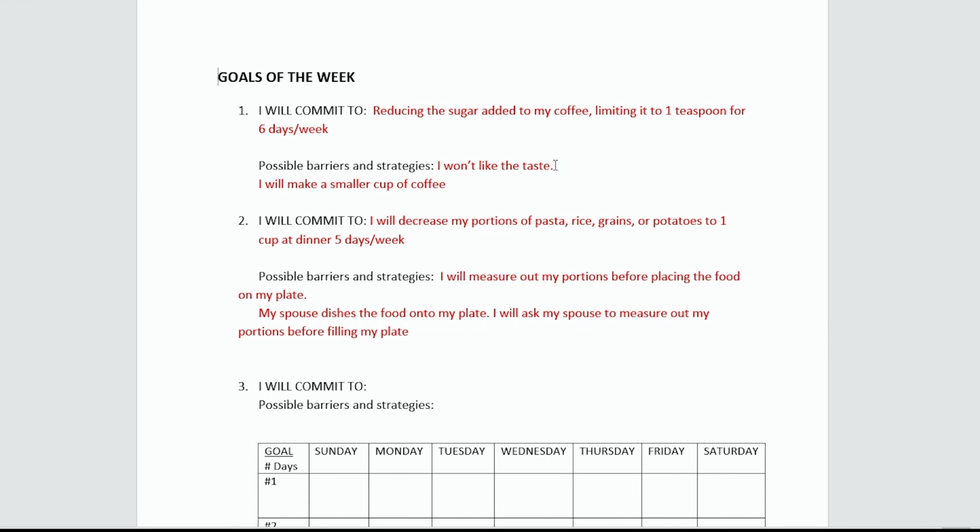Okay, well then in that case, maybe my idea will be to make a smaller cup of coffee. So the ratio of sugar to coffee is the same, but it's a smaller portion. And then every day that I actually do that in the next week, I would go here and write an X or a smiley face or a gold star, whatever is going to make you happy, so you can track for the week.